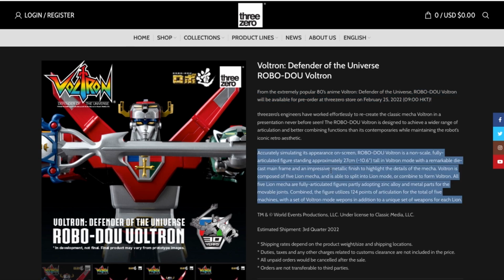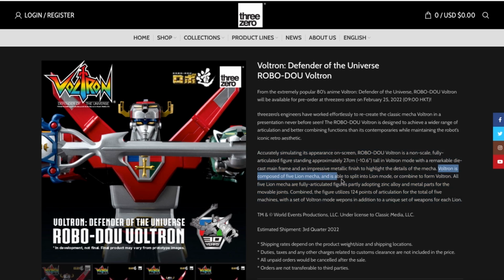Accurately simulating its appearance on the screen, Robo-Duo is a non-scale, fully articulated figure that spans approximately 27 centimeters or 10.6 inches tall. Now, I'm wondering if that's from the foot all the way to the 2 horns at the top of Voltron's head, and some websites are actually saying that this is closer to 12 inches, but I'm wondering if that includes the tips of Voltron's wings there. Very, very interesting.